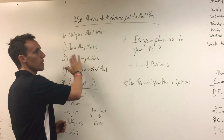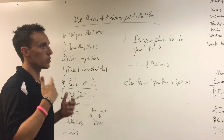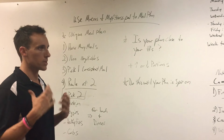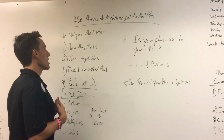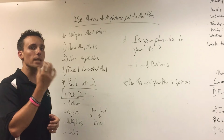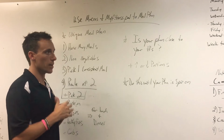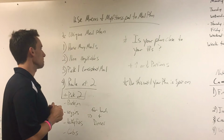First one is, how many meals are you eating? Generally we want to have at least 4. 4 to 5 is great. Sometimes it's 3. It really depends. But how many times are you putting food in your mouth? So if that was a handful of nuts, that needs to be a feeding time. That needs to be considered a meal. So how many times are we actually eating during the day?